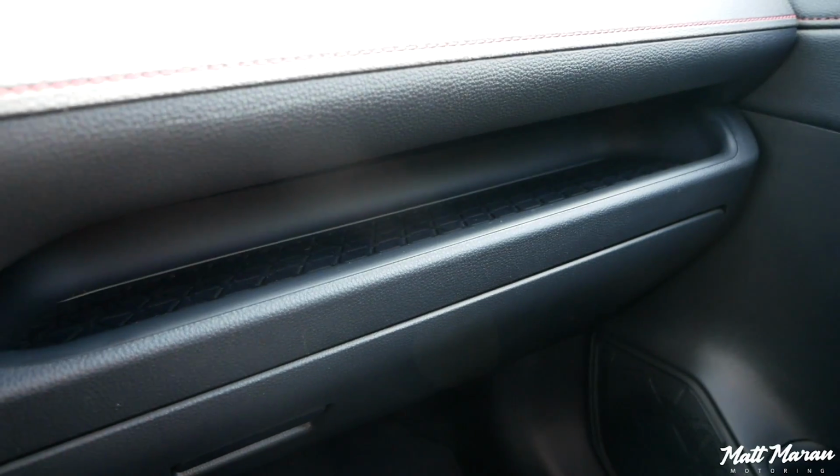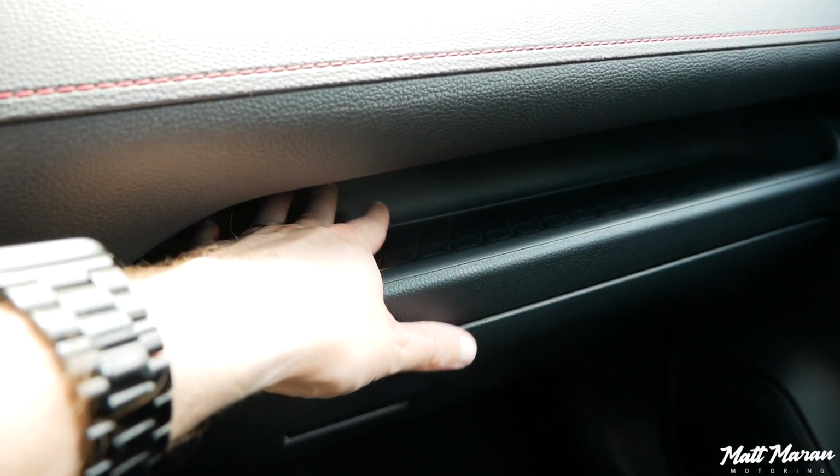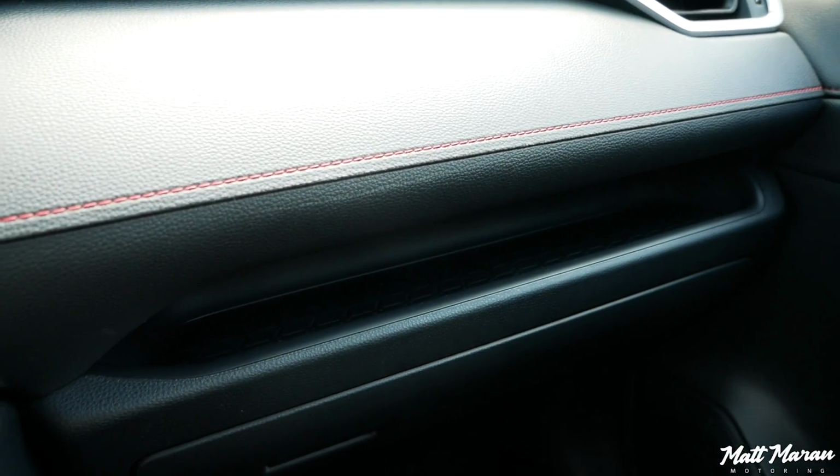And also on my side, there is this really big cubby here that is really nice. You can definitely fit a phone in there. You can fit some chapstick. You can fit some sunglasses, anything like that. Even maybe a small wallet or your ID. It is really nice that you can just throw it in there real quick and not have to worry about where you're putting it. It's definitely nice to have that there. Yeah, and it's rubberized, so it holds things in place a little bit better too. Yeah. They did a really good job with that as well.